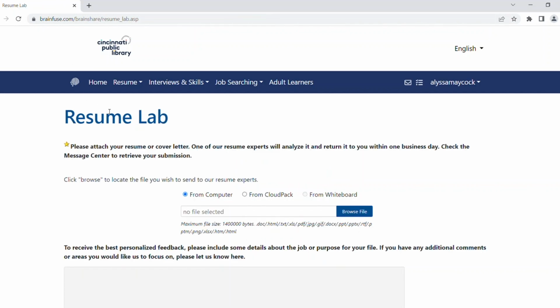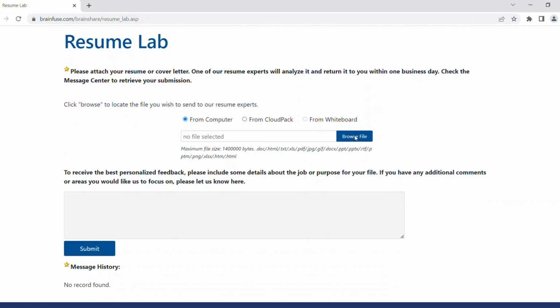So with Resume Lab, you're able to submit your resume or your cover letter and have one of their resume experts take a look at it and give you some feedback within 1 business day. So you would just upload the file here, either from your computer, from the cloud, or from the whiteboard. And then you can leave some comments about the job or the purpose for your resume or cover letter, and leave some comments about what you want them to focus on and give you feedback on. So if you're creating a resume for school or for a class, this is also something that's available to you.